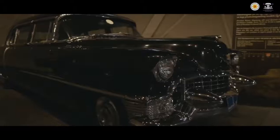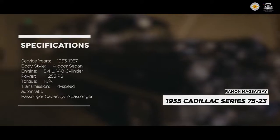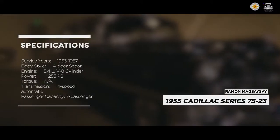The car was used as an auxiliary or reserved vehicle until the first term of President Marcos. It too was a popular state car choice, with Chiang Kai-shek owning a similar model. It continues to impress today, serving as one of the best examples of Series 7523 in the world.